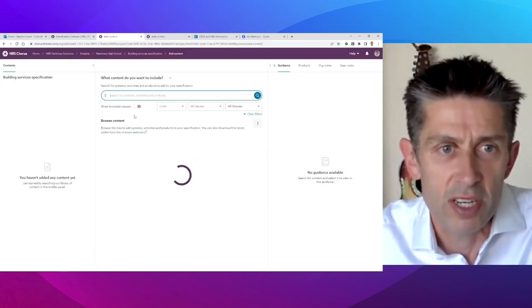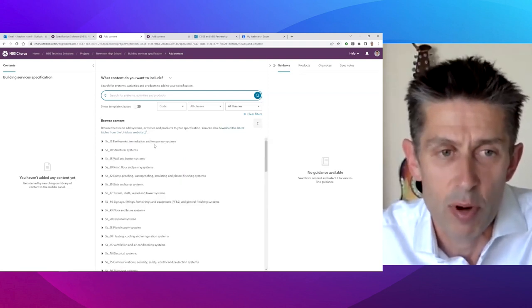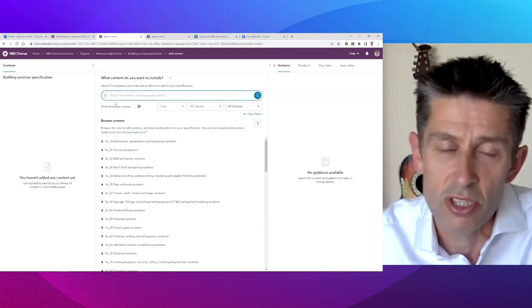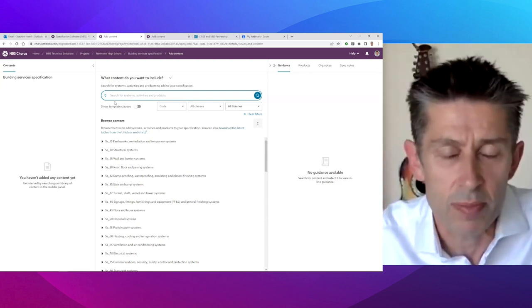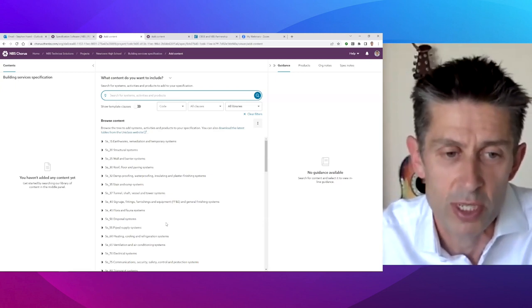Now, when you come in here, there are two ways of adding content from the NBS library. One is to browse to what you want to add, and the other is to do a search. So what I'm going to do is maybe add a heating system and a sprinkler system. To add the heating system, I'm going to browse and see what's there.